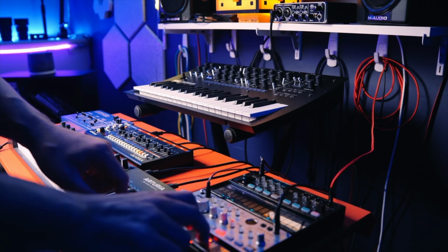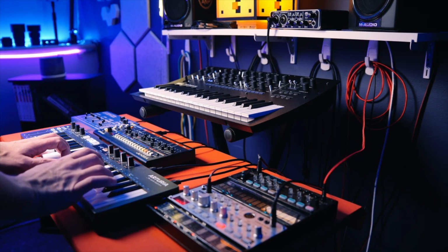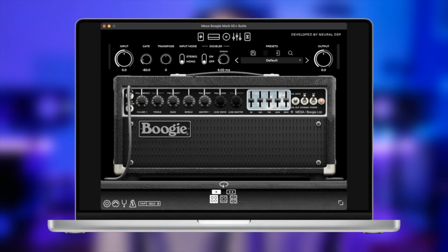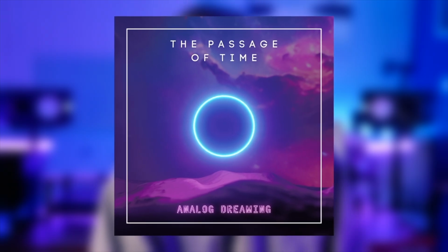I also decided to go full analog, just about, on a track for my band, Analog Dreaming. All the synths on there are hardware. The only thing that wasn't was the drums. I used Addictive Drums 2, and then for my guitar, I went through a Neural DSP plugin. And that song is called The Passage of Time, if you wanted to check it out.